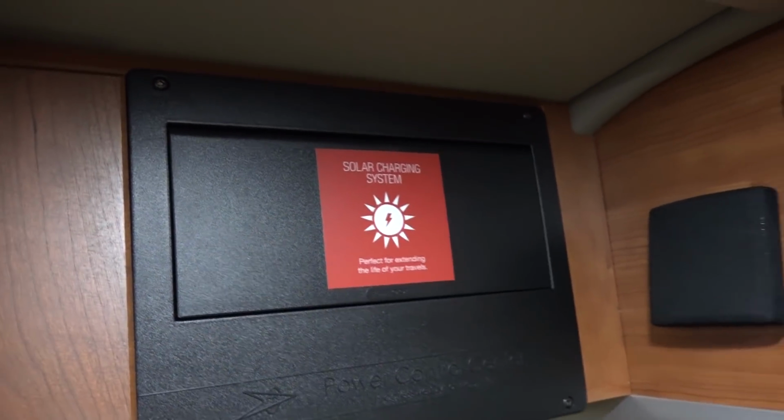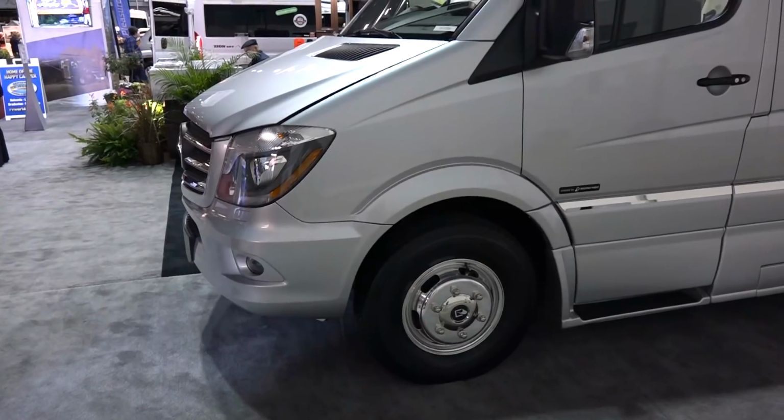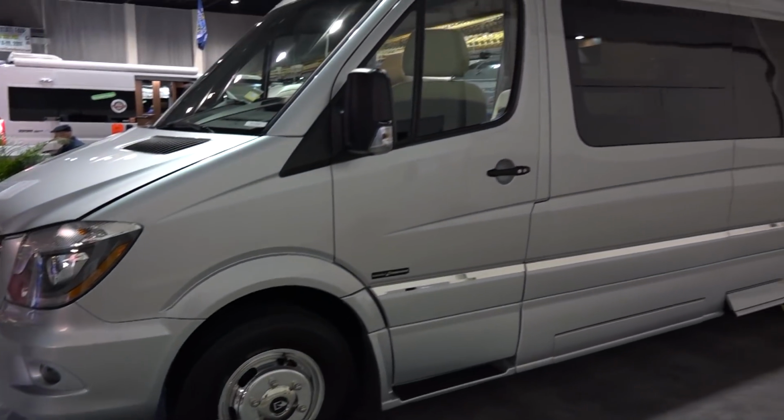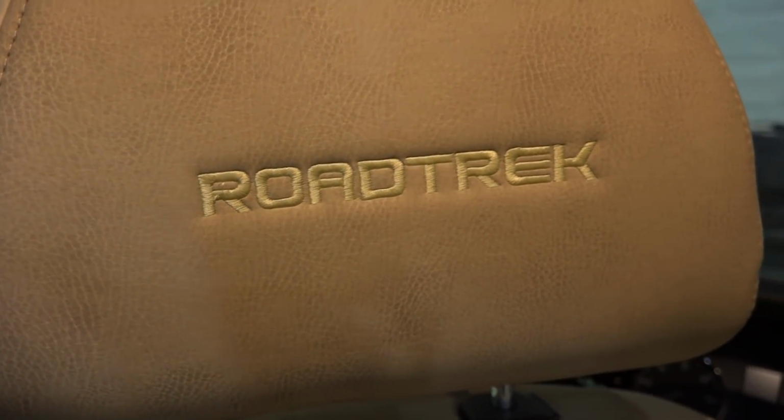But the lifestyle that Roadtrek is after is the people who want to boondock. They don't want to go to a campsite. They don't want to plug in and sit there for a week or two. They want to travel. They want to get up every day, and they want to move about.